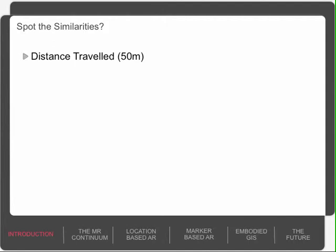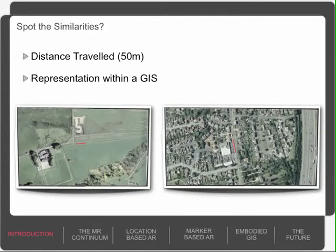Now, the other similarity is how those 2 very different journeys in very different places would be represented within a GIS. So if we look at that, that little red line is the 50-metre line which I took. On the left-hand side, the little red line is me walking along Hadrian's Wall. And the one on the right-hand side is me rolling a Stilton through the town of Stilton.